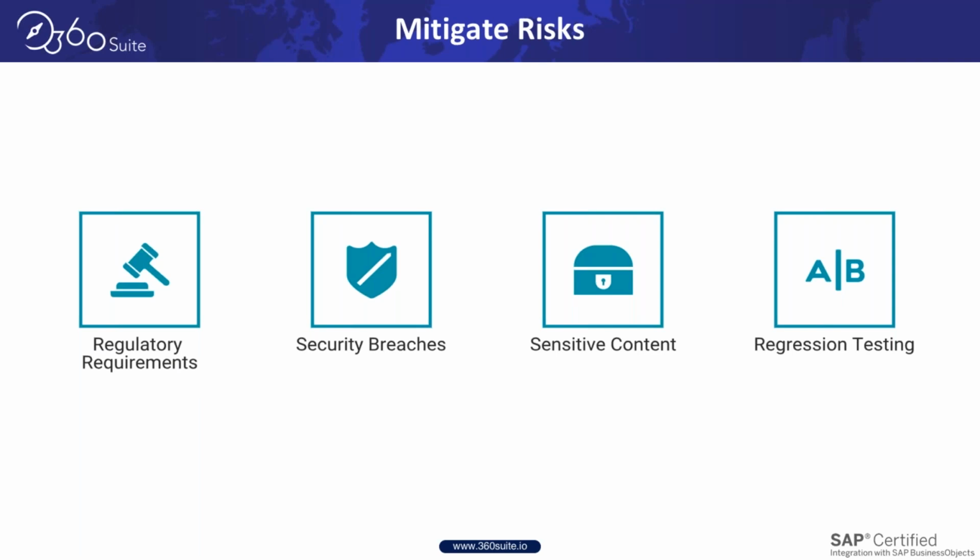Okay. So the next slide is mitigating risks. A lot of customers, and I work with a lot of federal customers, have regulatory requirements, and 360 Suite does provide information that you might need to meet those requirements. Whether it's SOX or HIPAA, FISMA, GDPR. The solutions relate to being able to document your security, segregation of duties, account recertification, being able to monitor sensitive content. So you can actually flag sensitive objects within your universes.